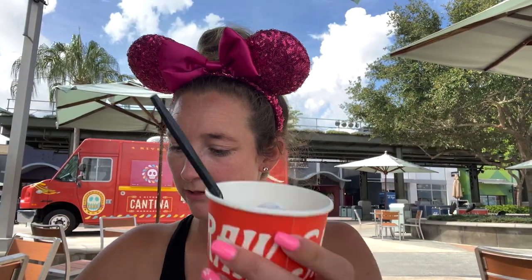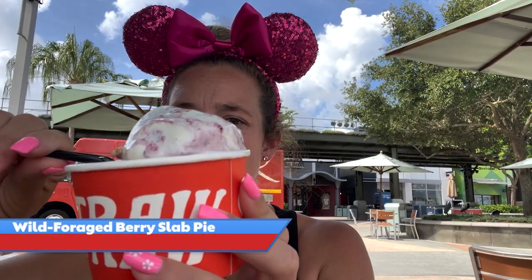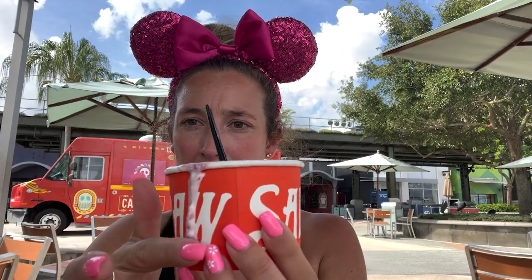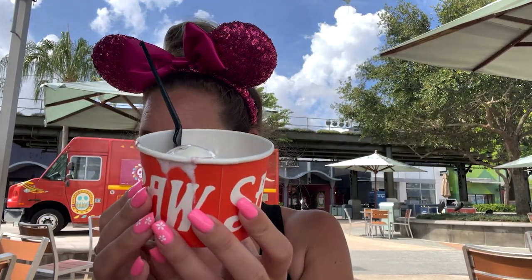Back with number 3, and this time we got the Wild-Foraged berry slab pie. So this one's described as wild berry pie filling and bits of double-baked pie crust. Uh-oh. Making a mess. Double-baked pie crust that flow throughout the salted vanilla ice cream.